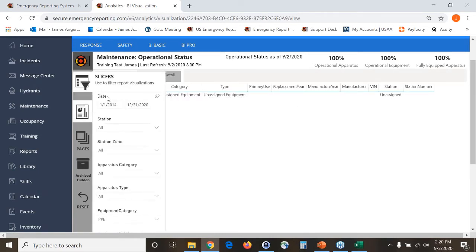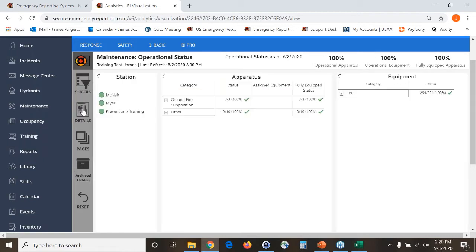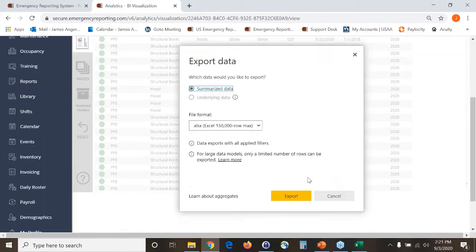What did I select wrong? There we go. When you export this, it is a little bit larger of a list. There's going to be a little bit more information on here.